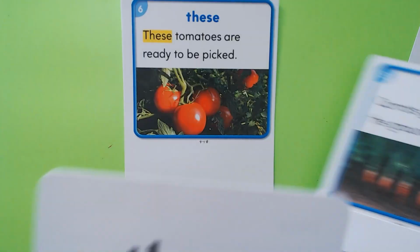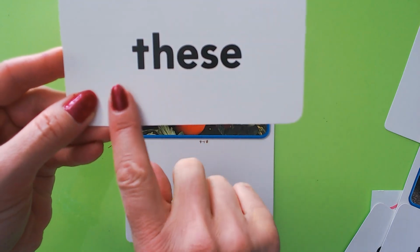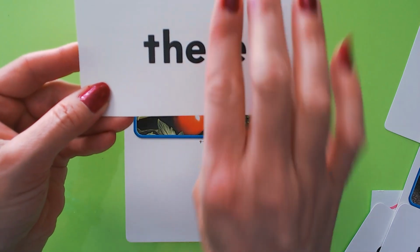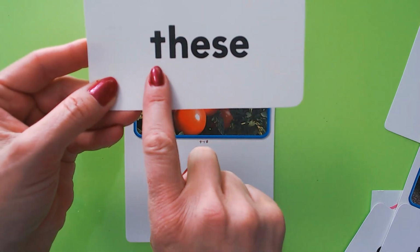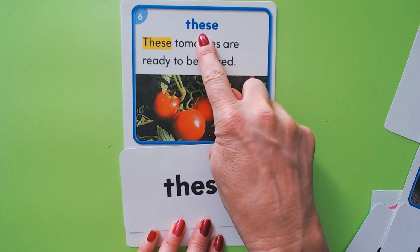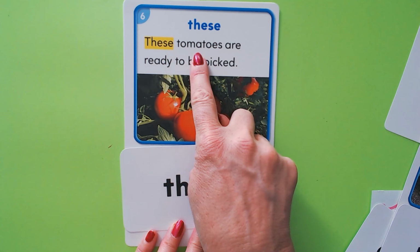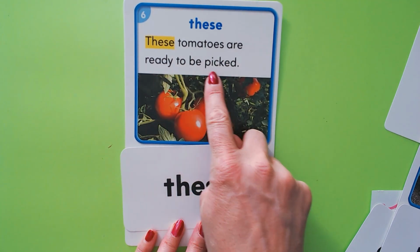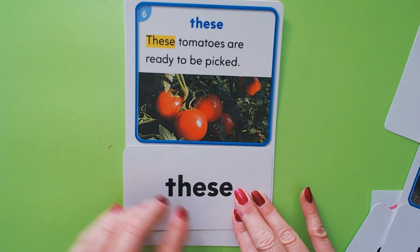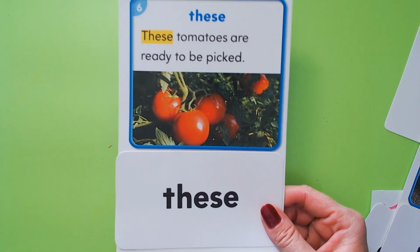All right, next word is these. These has the word the in it, doesn't it? But instead of saying the, it's these. But this word says these. Let's see how to use it. These tomatoes are ready to be picked. Yes, they are. If you don't pick them, they start wrinkling up, and then they fall off onto the ground, and it's a big fat waste.